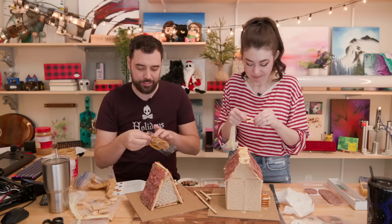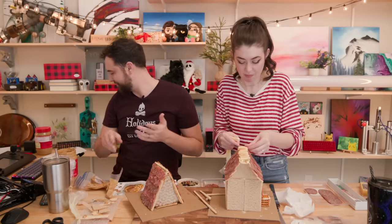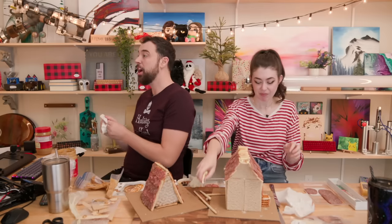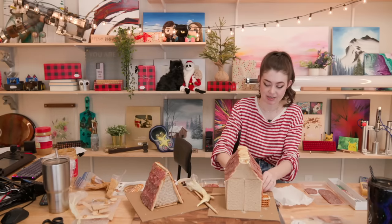I'm going to put a big stained glass window on the side of mine. Yeah, you should. Look at my roof. Is that fancy? Oh, that's real fancy. Doorbell. Project supplies right there.